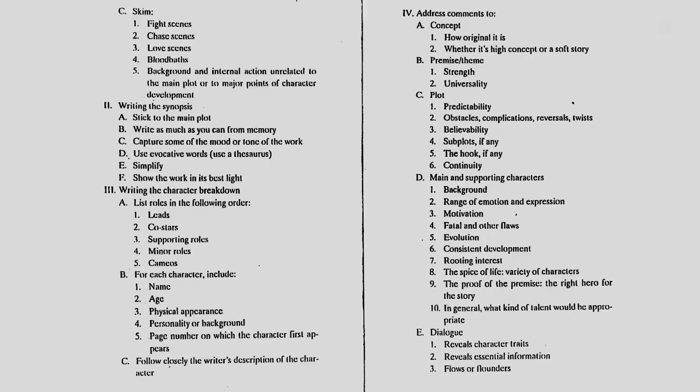Do things make sense? Again, talk about main and supporting characters in the same way. Many writers don't really know how to write small roles. They just focus on the main person. So you want to talk about that.